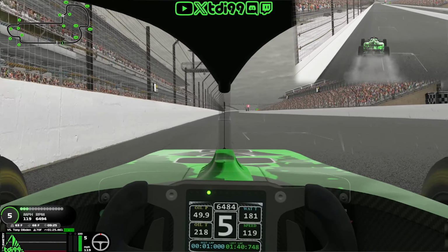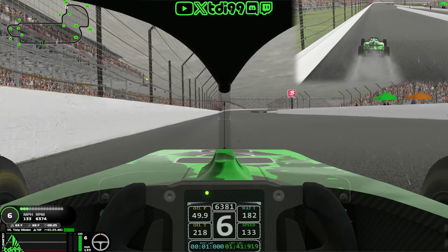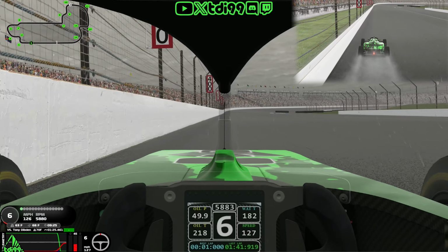The wet now is another kettle of fish. Now, this wasn't too bad. It was just really, really low grip, which really did shock me. And you can brake on the racing line, which wasn't too bad in certain areas because it opens up the corner quite nicely. 600-meter board.